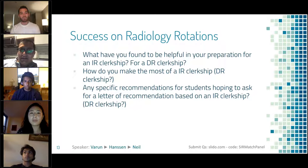Regarding DR, I think DR is super important. One of the pearls of having a DR rotation is that when you see something during your IR rotations, you'll have knowledge of actually seeing an image before or how to read it. It's not more about reading, but more about seeing what is happening.